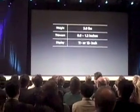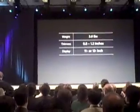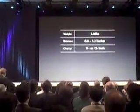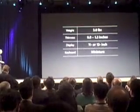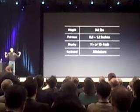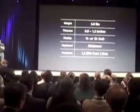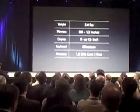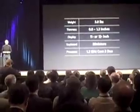They compromise, though, to get the weight down on things like the display. They have an 11 or 12-inch display, most of them an 11. They also compromise on the keyboard. Instead of putting full-size keyboards in, they make miniature keyboards. And they don't run them as fast as they could because their thermal envelopes don't support faster processors.